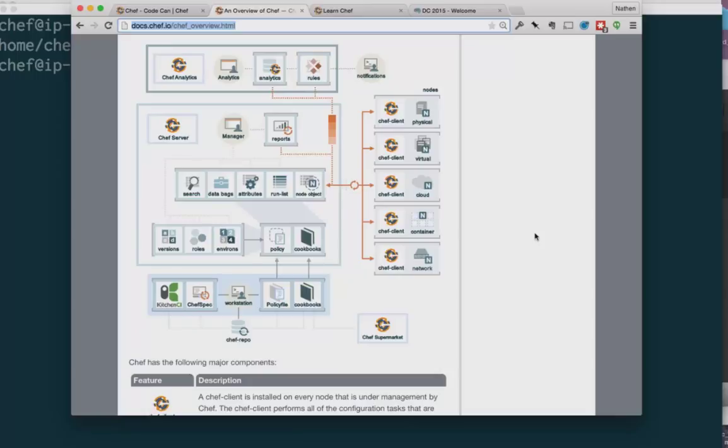Now, at first glance, this diagram can be super overwhelming, so let me walk through all the different pieces here. When it comes to Chef, your end goal is to manage nodes within your infrastructure. If we look over here on the right, hopefully you can see my cursor hovering over various pieces. The nodes are the bits of your infrastructure where your applications are running. These are the things that Chef is going to manage for you. These can be physical nodes, virtual nodes, cloud instances, whatever. And each one of these will run an application called the Chef client.